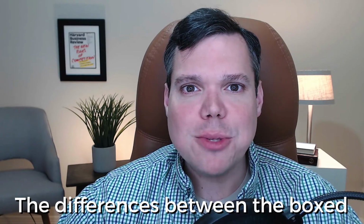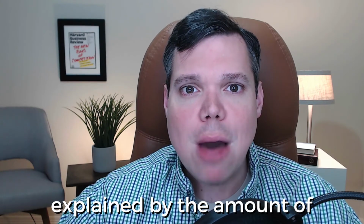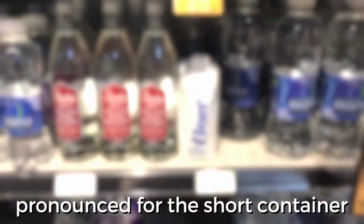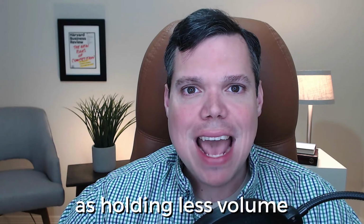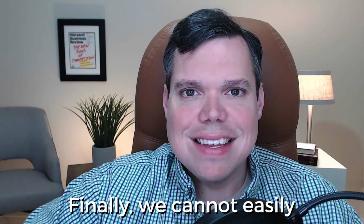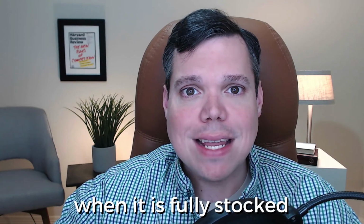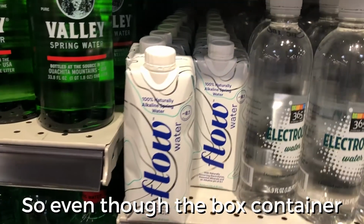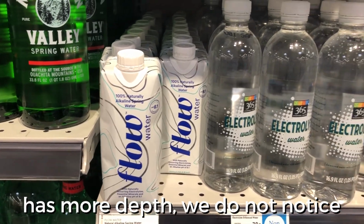The differences between the boxed and bottled water might also be explained by the amount of empty shelf space. This space is much more pronounced for the short container, so we interpret the package as holding less volume. Finally, we cannot easily perceive depth on the shelf when it is fully stocked, so even though the box container has more depth, we do not notice.